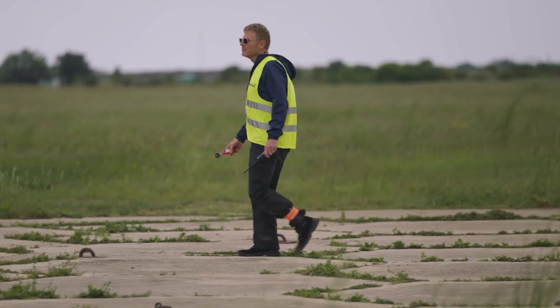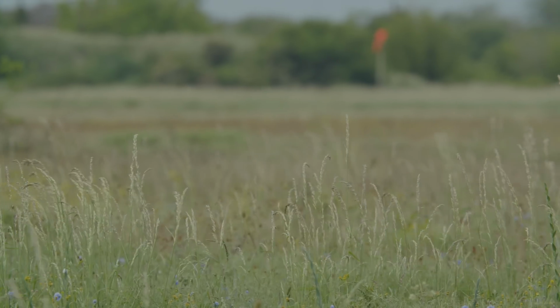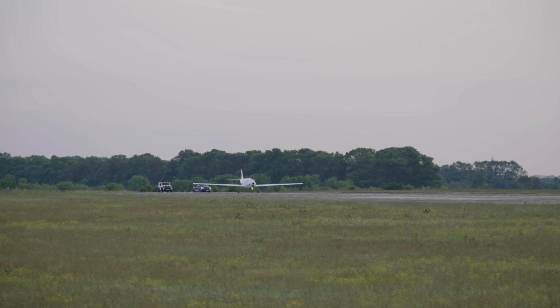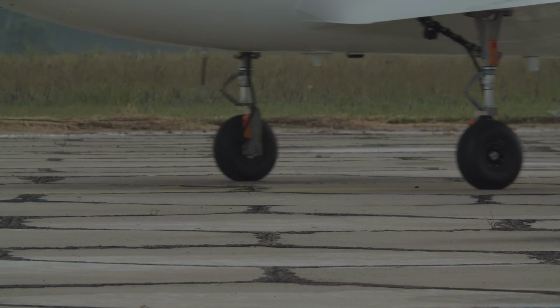The team are also monitoring wind speed, the readiness to take off, and we are awaiting the signal to go from the test flight director. So the signal is given. The Black Swan is on its way.